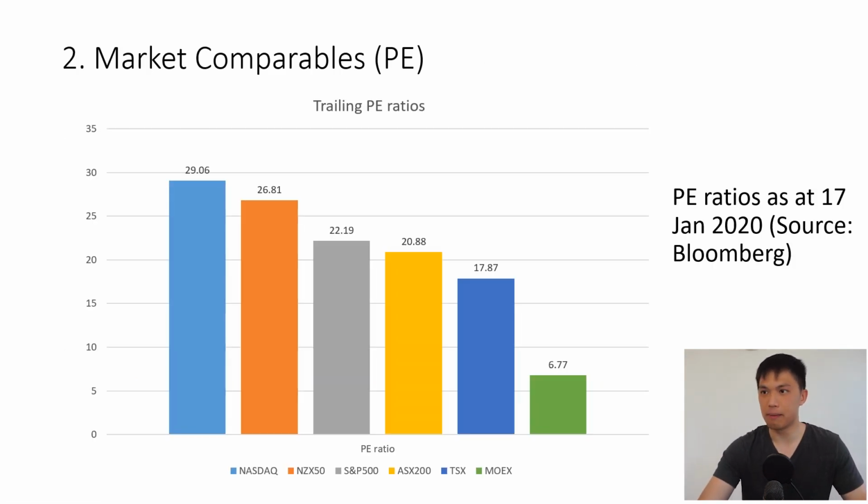This is basically comparing PE ratios with other markets. So I have included here in blue the NASDAQ, which has a PE ratio of 29 times, the NZX 50 sitting at number 2, the S&P 500, which actually has a lower PE ratio than the NZX 50, the Australian 200, the TSX, which is the Canadian stock market, and the MOEX, which is a Russian stock market.